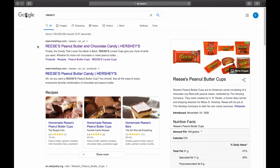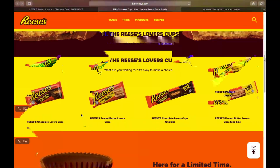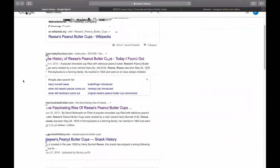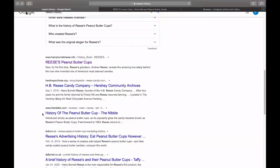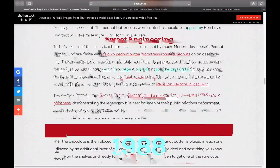Let's get to some brainstorming. Now, I did some research on Reese's. I checked out their website, their packaging, their history, and all of that. And one thing that stood out to me was their orange is all over the website. That's something that stuck out to me, the orange and the brown, so I may keep those colors. An interesting thing that I learned was that their orange packaging is actually trademarked, so no one else can use it. Just an interesting, fun, bite-sized fact. Now, let's get into the sketching.